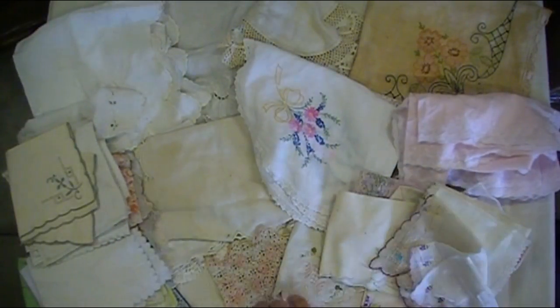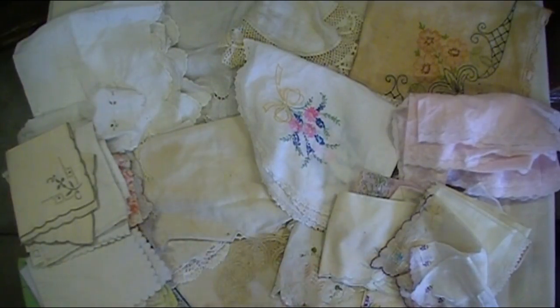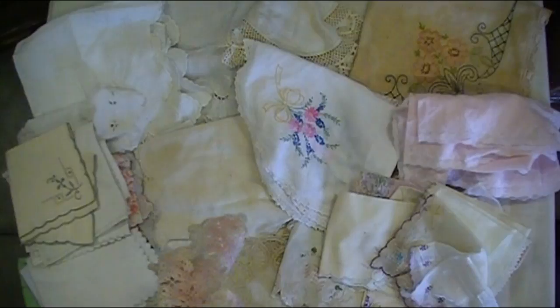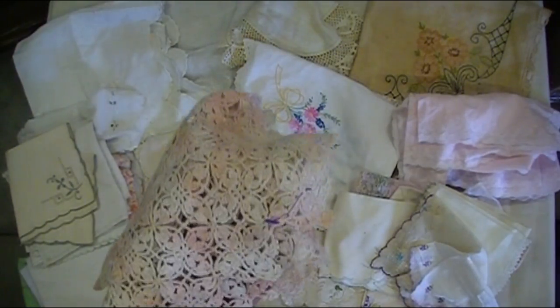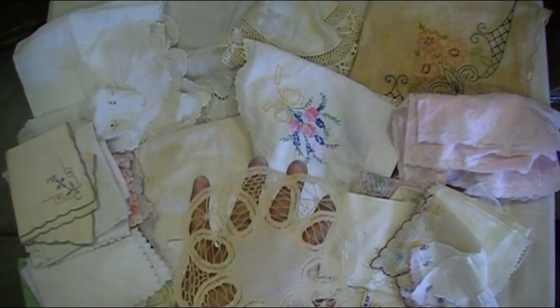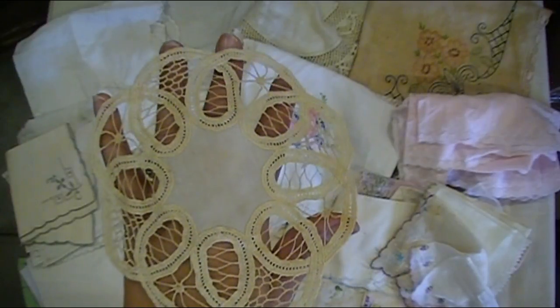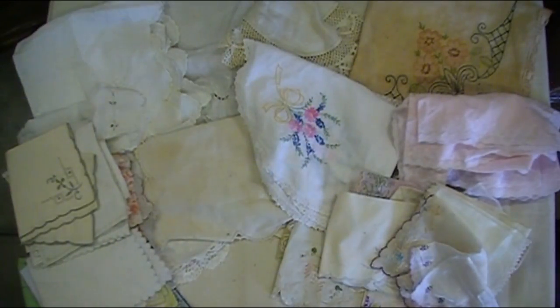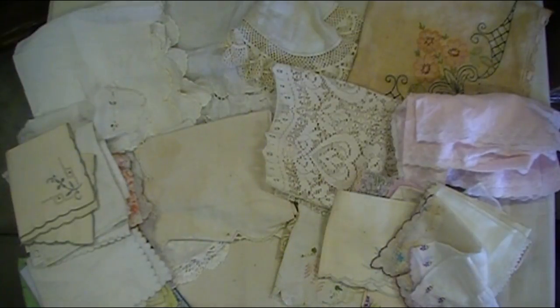All right, so here's another little table piece, whatever you want to call it. And this one must have been from Goodwill too. There's a price, or a little plastic clip on it. But here's that really pretty pink. And here's another little circle doily. I don't think this is as old as the others, but it doesn't matter. I like working with authentically old and new stuff too.